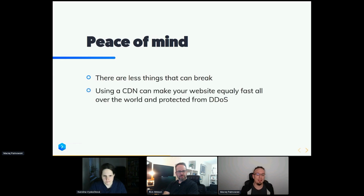Also, when we use a CDN, for example this Cloudflare that I mentioned before, not only will our website be equally fast all over the world, we will be protected from denial of service attacks. I had this case about 2 weeks ago. My perfect cheap hosting just had some problems for an hour or two, but because the whole website was cached and already put all over the CDN, no one even noticed that the website should be down. Everything just worked. And this is the most important thing.